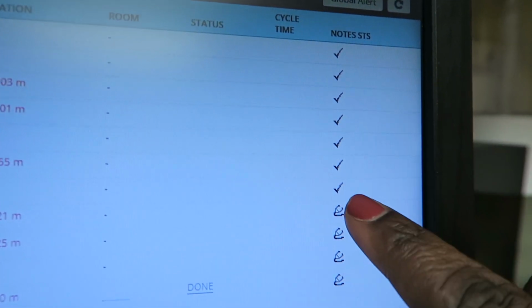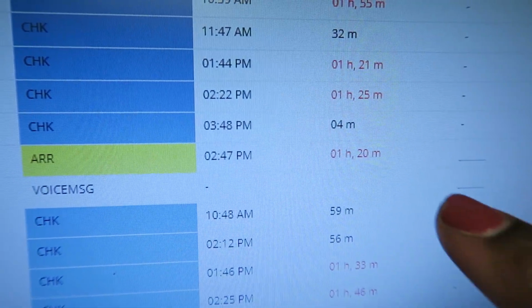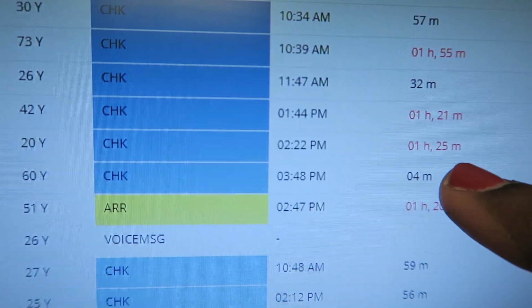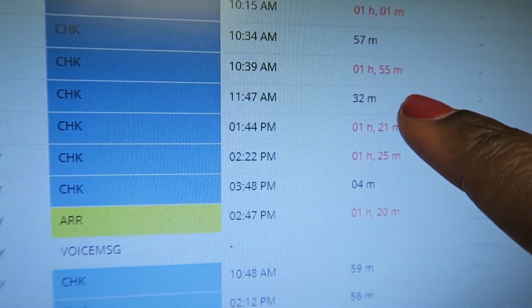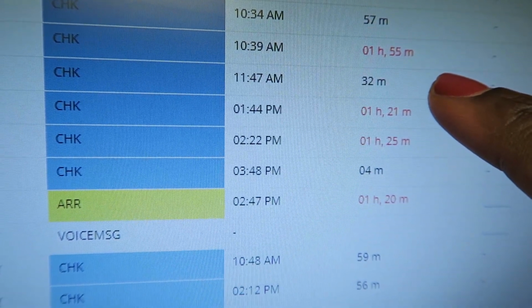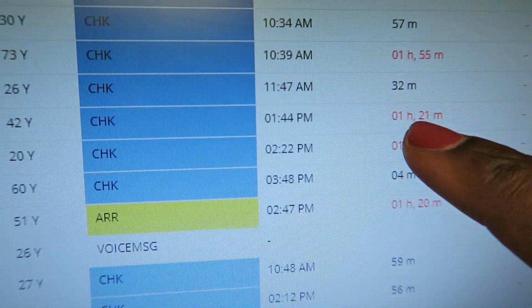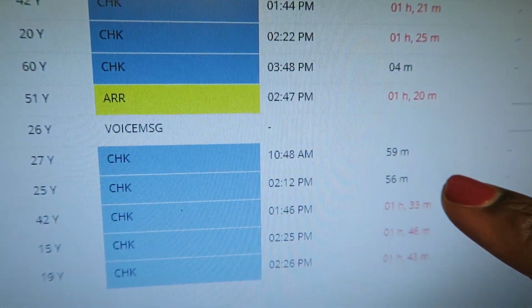Everything you see here that's checked are notes that I've completed, and then these are the notes that I have left to do. Now, let me make sure I don't got the names here. What time did I go to lunch? This was the last patient that I saw, I believe. And from here on, let me just look at the screen. Yes. As soon as I came back, these are all the patients that I had to see afterwards.